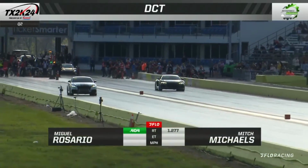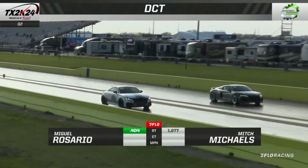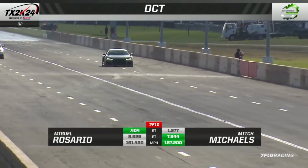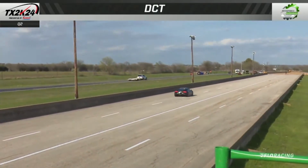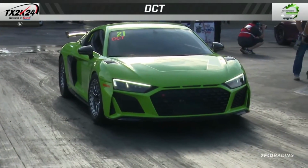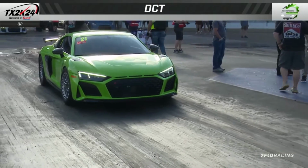The first shot from Miguel right side. Mitch trying to improve on an 820 from previous. And will do so. 794 at 187 miles an hour for the R8 left side. 892 at 161 for Miguel on the right-hand side. So a good shot for Rosario. Will now qualify number 13. Michaels goes all the way up to number 2.